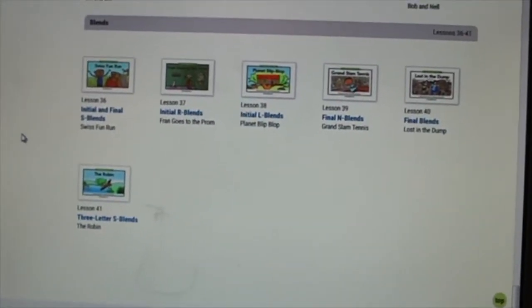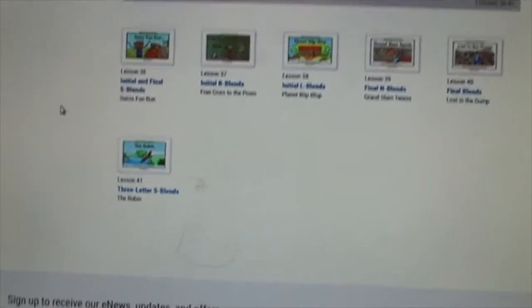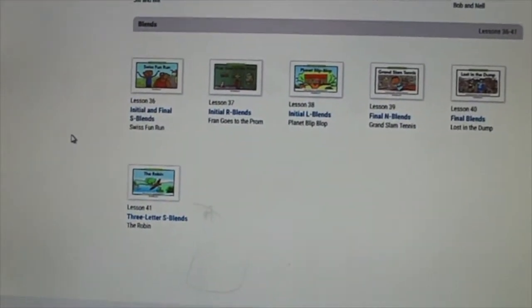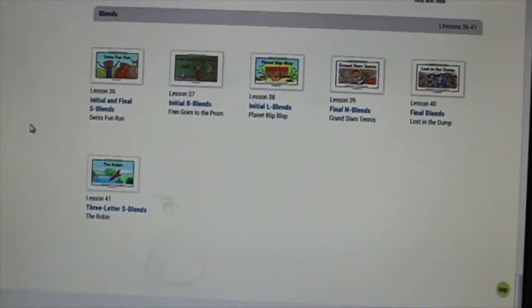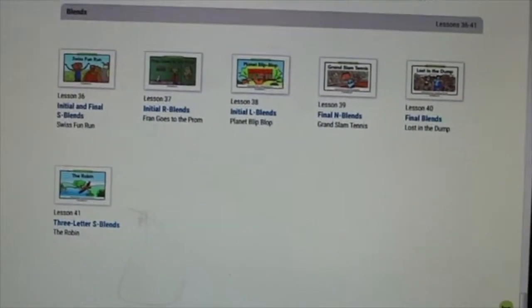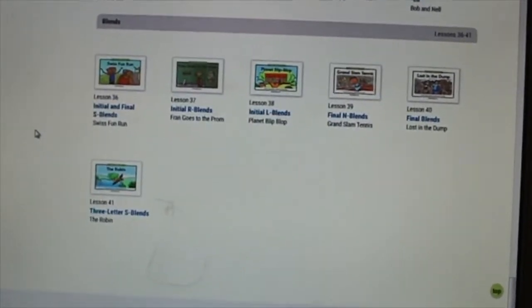So that's kind of how you can work doing spelling groups where everybody's doing the same thing, but it's differentiated. That's one way you can do it. So I'm going to print these off and go get those off the printer.